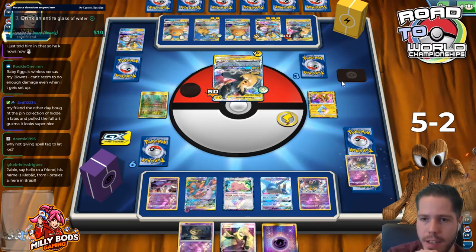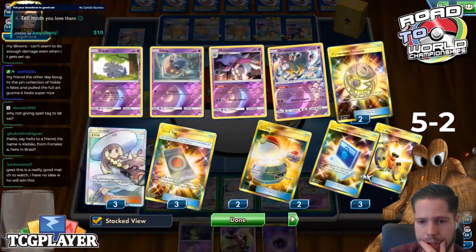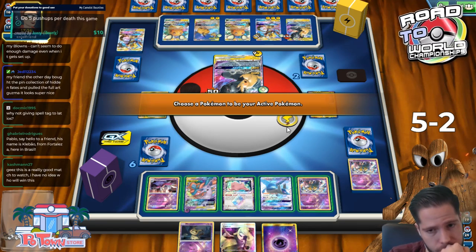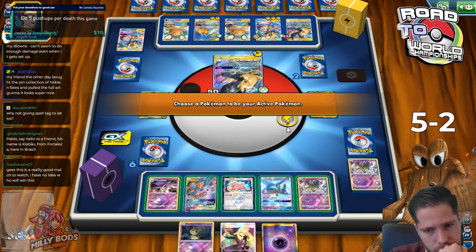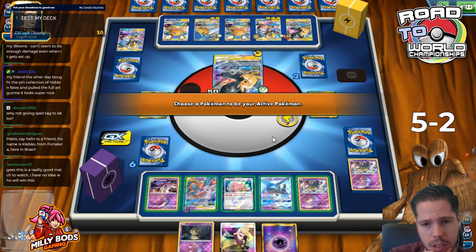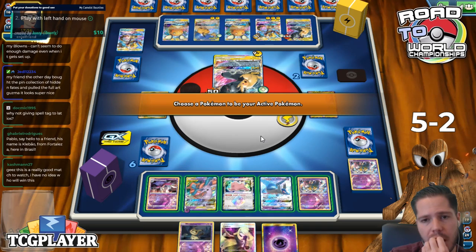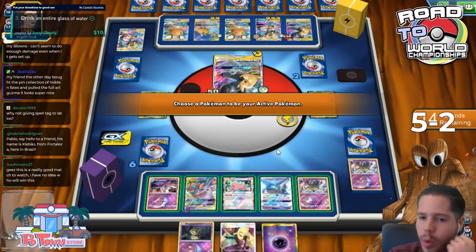1, 2, 3, 4. Or maybe, actually, maybe if I Tack Perch this turn. What if I Tack Perch? Oh, I can't. No, I can maybe Tack Perch this turn. If I Tack Perch this turn, he can't double Custom Catcher KO the Latios. So is that my play? But then that requires 100% an Escape Board, which I have no way to guarantee.